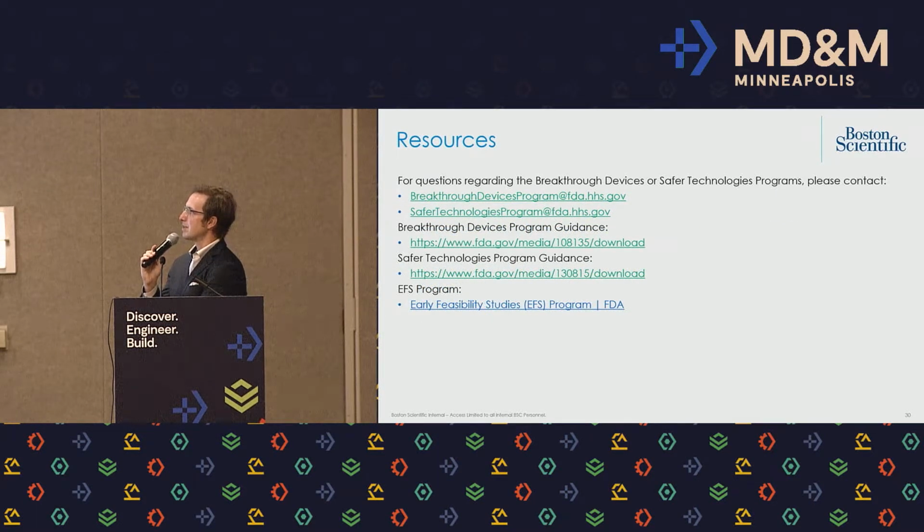So here's some resources, just different mailboxes that you can, again, engage FDA through on the breakthrough device pathway or the Safer Technologies Program. There's a couple of the guidances listed there for both of those programs, as well as the Early Feasibility Study Program.